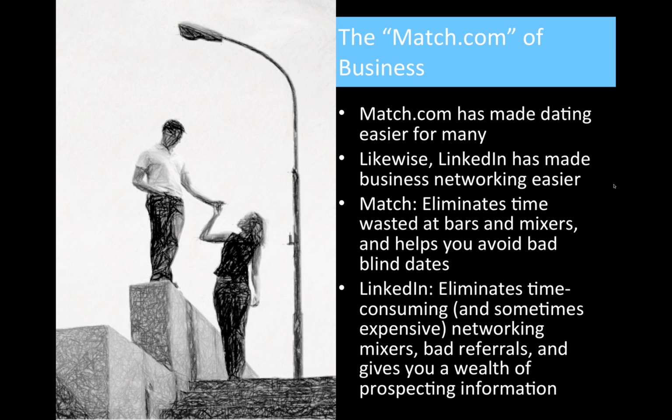Now, I've nicknamed LinkedIn the Match.com of business, and here's why. Match.com has made dating easier for many. Think about what dating was like, and it's still like for many people who aren't up to speed with the internet. Before Match.com, it was all about going out to bars, going up to people, trying to approach, men approaching women, women trying to approach men. Really the same thing as cold calling. Not much of a difference between the two there, right?